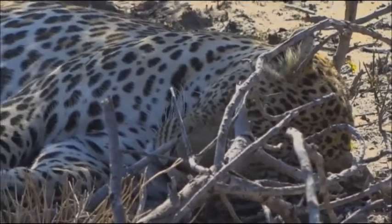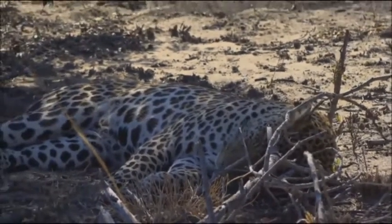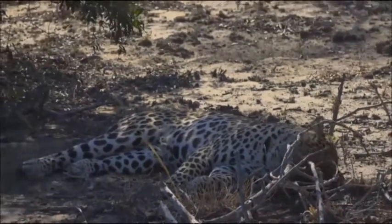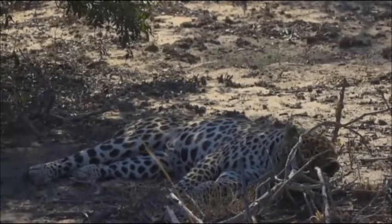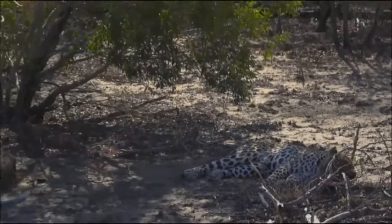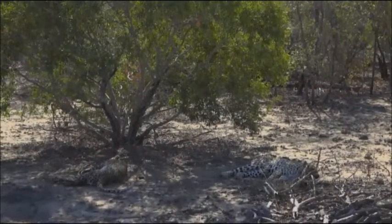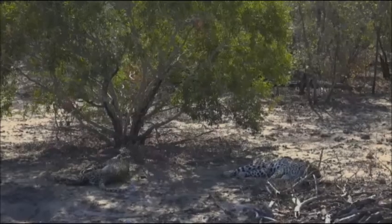He is the dominant male leopard. His sort of regency is unchallenged in this area. And he roams over the territories of Shadow, who's this female here, her sister, Tandi, and indeed their mother, Karula. And possibly some others to the north, like Shiluva, for example.